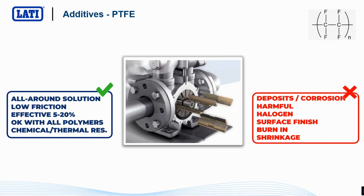What are the drawbacks of PTFE? PTFE leads to mold deposit from time to time, and if it is stressed too much, it can release harmful substances, very corrosive substances, which can be dangerous. But you really have to stress it quite a lot. It is a halogen-based polymer, so in all applications where you have to refrain from using halogens, you cannot use PTFE; you have to use something else. It requires burn-in, and please be aware that PTFE acts as a nucleant for semicrystallines. So it will somehow boost shrinkage. You can have an extra 0.1, 0.2 shrinkage just because of PTFE.